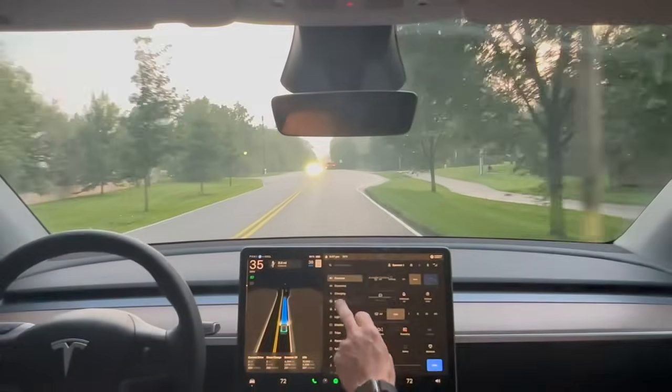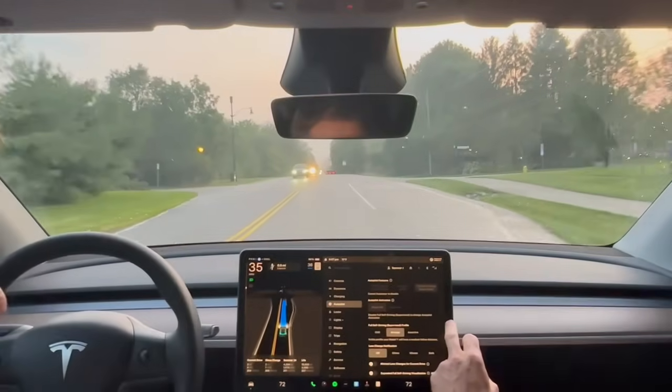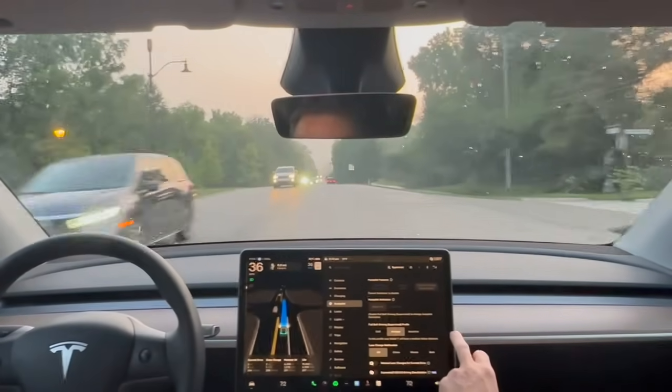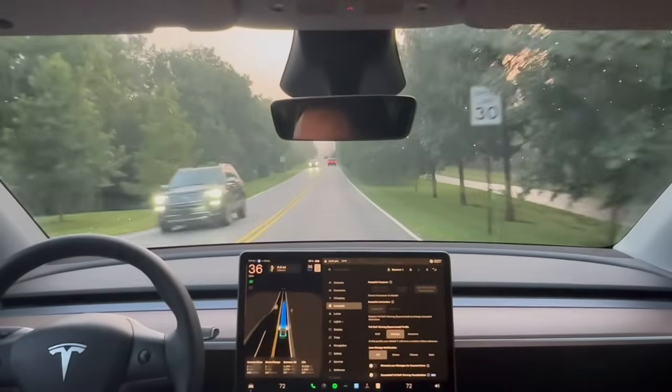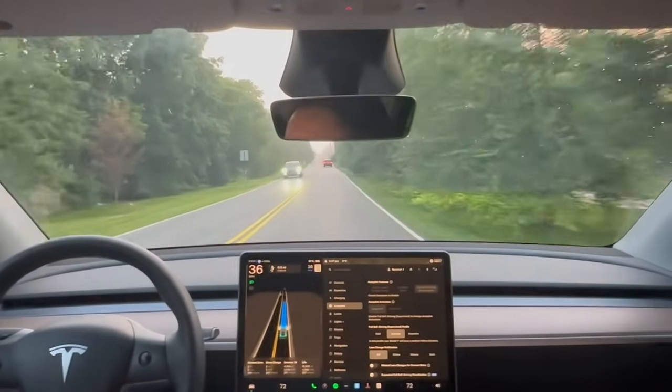It's very quiet. This is a Model Y? Yeah, built in December of 23 last year. Wow. It's got the newer Model Y suspension.